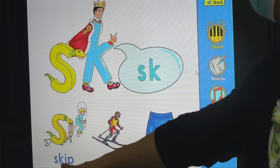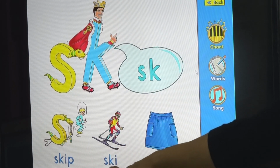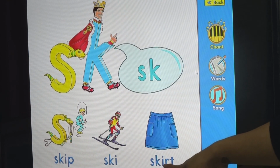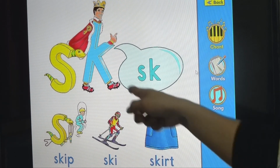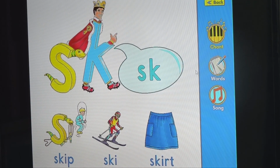Can we all say the words together 3 times? 1, 2, 3. Skip. Skip. Skip. All right, this one, ski. Ski. Ski. Ski. Very good. Skirt. Skirt. Skirt. Very good. All right, so we can hear the sk in skip, ski, and skirt.